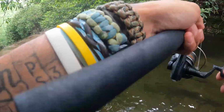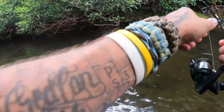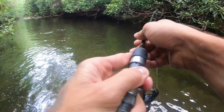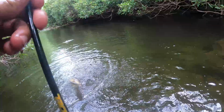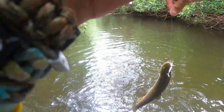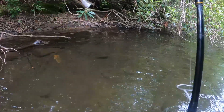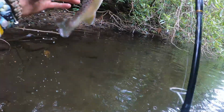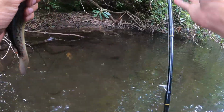Oh, there we go. We got one, guys. That drag's way too loose. Oh, now it's too tight. Swim right to me. Swim right to me. All right, first catch of the day, a little brownie. He's a good keeper size, so I think we're gonna go ahead and keep this guy. He heard me say that and he's like, oh no, I'm food.